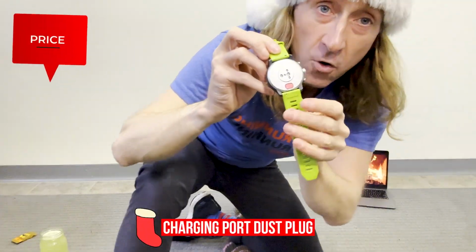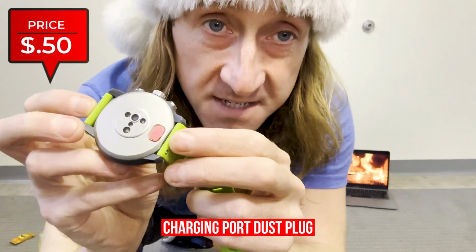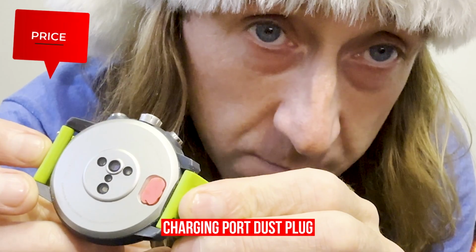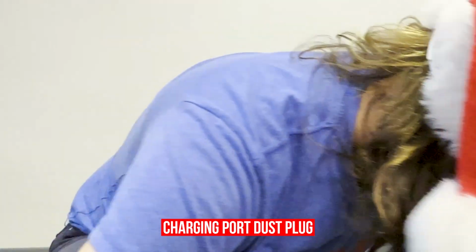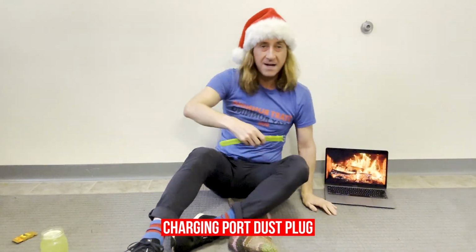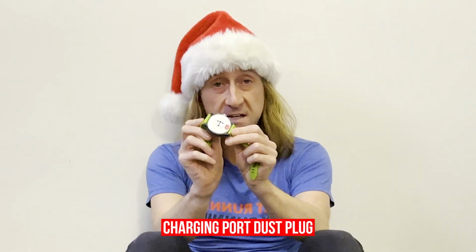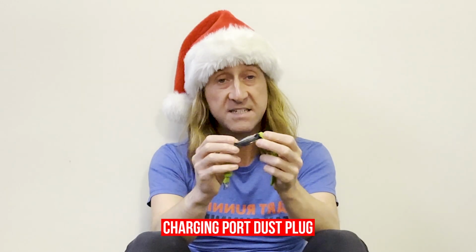Number one, no, it's not a fancy running watch. It's this little thing right here on the back. You see that pink thing? That's a dust cover for the charging port of your running watch. Now, that port can get gummed up with all kinds of stuff, mostly sunscreen and sweat and mud. And so one of these dust covers can actually extend the life of your fancy running watch.